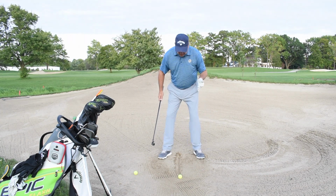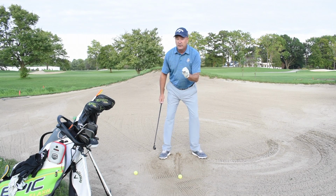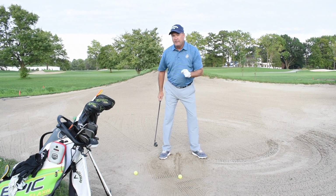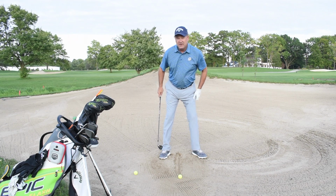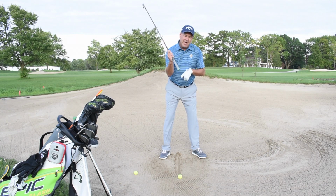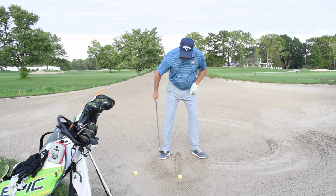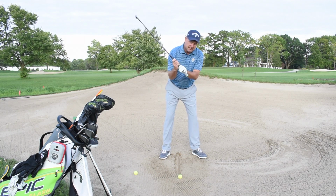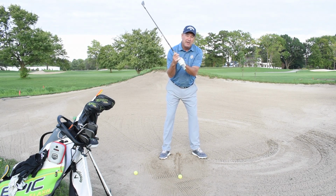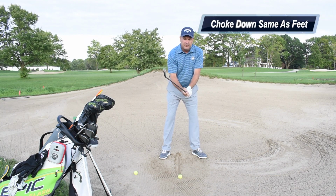So I'm going to wiggle down in here a little bit. Now I'm not going to go really, really deep, but a good rule of thumb is as deep as I go into this sand to keep myself solid footing is about how far I want to choke down on this golf club. So if you'll notice, I've come down in here probably about 3/4 of an inch to an inch. So I want to choke down on my golf club about the same amount of distance here. So I've choked down about an inch on the club here.